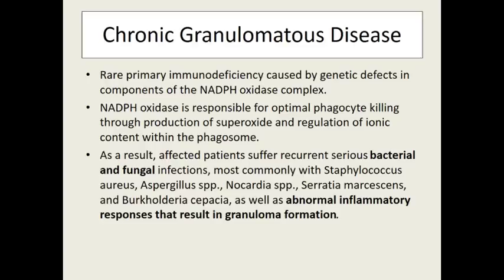Okay. This is responsible for the optimal phagocyte killing because they produce superoxide. We have mentioned a lot about the damage that superoxide radicals produce to our tissues. Well, some of our tissues produce, in a very controlled way, superoxide to destroy bacteria. Okay, so this enzyme, or this complex of enzymes, is the responsible for this.